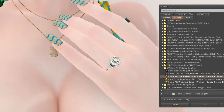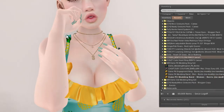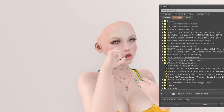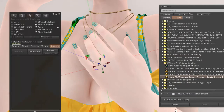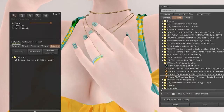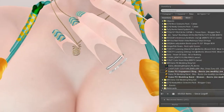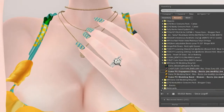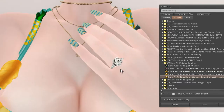Alright, let me see something real quick. You have a band, but where's the band? Is it on the other hand? Where'd it go? I'm blind. Edit. I don't know why it was in my hand. Anyways, that's the band and the engagement ring. I like the engagement ring. It's really pretty. I'd probably wear it without the band. Yeah. If you're into weddings in Second Life, there you go.